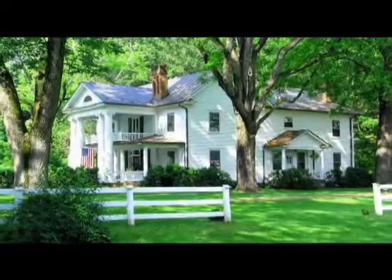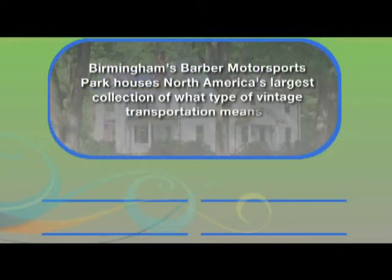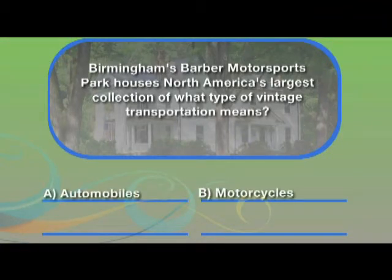Before we go to commercial, we'll leave you with something to think about. Birmingham's Barber Motorsports Park houses North America's largest collection of what type of vintage transportation means? Automobiles, motorcycles, speedboats, or go-karts? The answer when we come back.